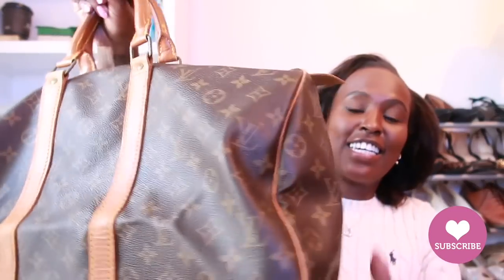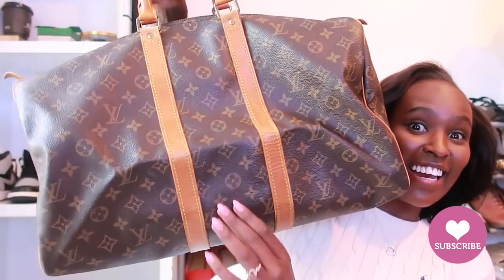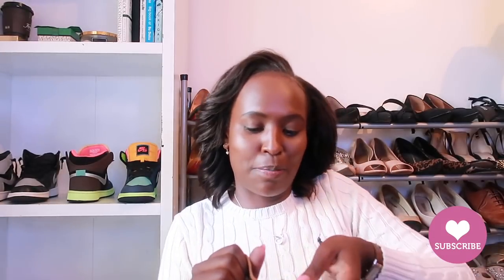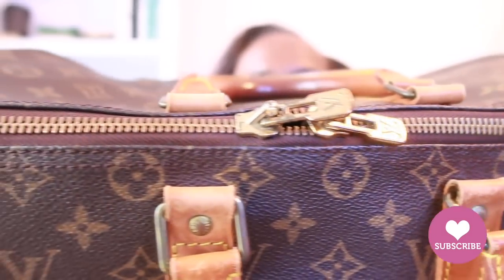So I'm just trying to shape the bag. As you can see, it is coming along nicely. It's a big one, eh? I know. Okay. Are we excited? I'm excited. So can you guess what year this bag is from? I want to show you the zippers. So it looks like that. It is gorgeous.